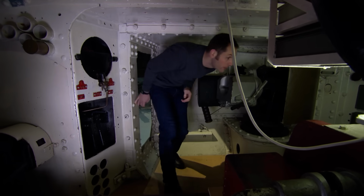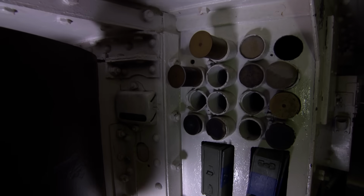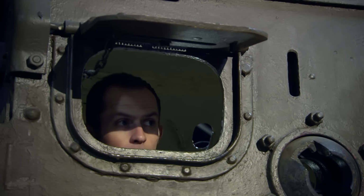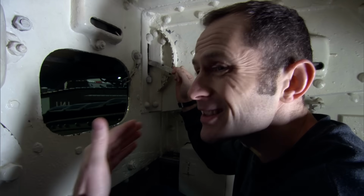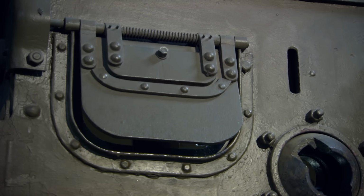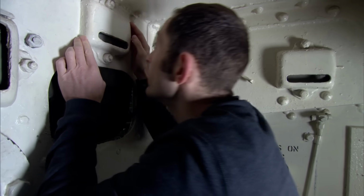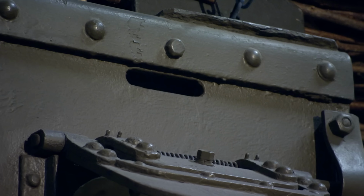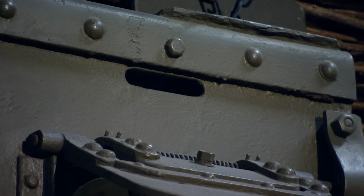It took an 8-man crew to operate the Mark IV, all squeezed into its cramped interior. This would have been the driver's position when this hatch is up. You actually got a really good field of view. And then when you went into action, you'd close down this hatch like that, and you'll be using this periscope, which is just a tiny little slit. And obviously your situational awareness is much more limited when you're in battle.